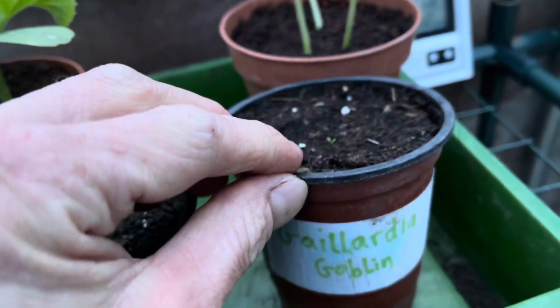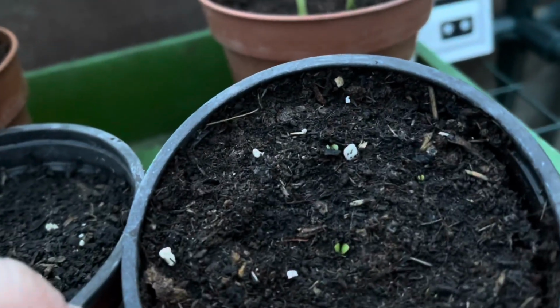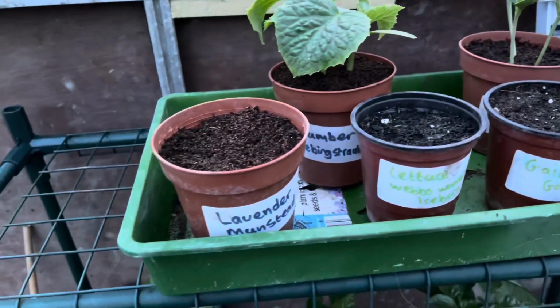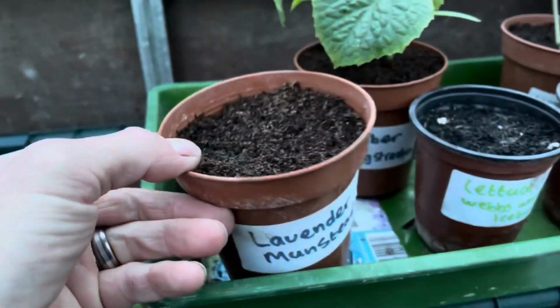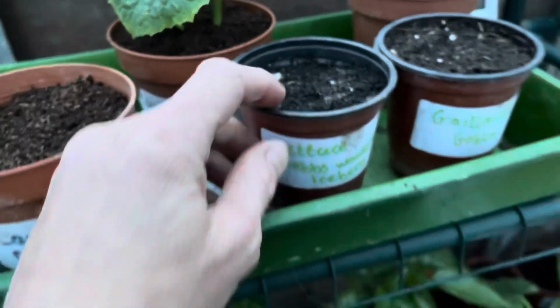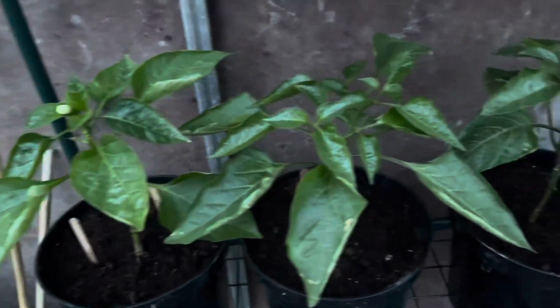This is a type of flower, looks like one of them's come up. Oh, a couple actually. Three. I think I only put seven in there. I'll space them out all around the edges. So, lavender, nothing from them. Some lettuce, I should say. I haven't got any lettuce going yet. Peppers, sweet peppers.